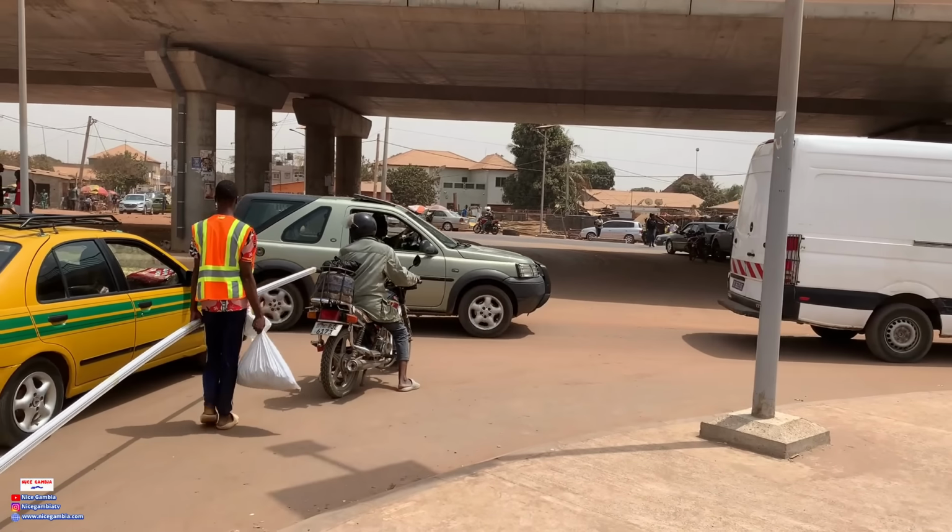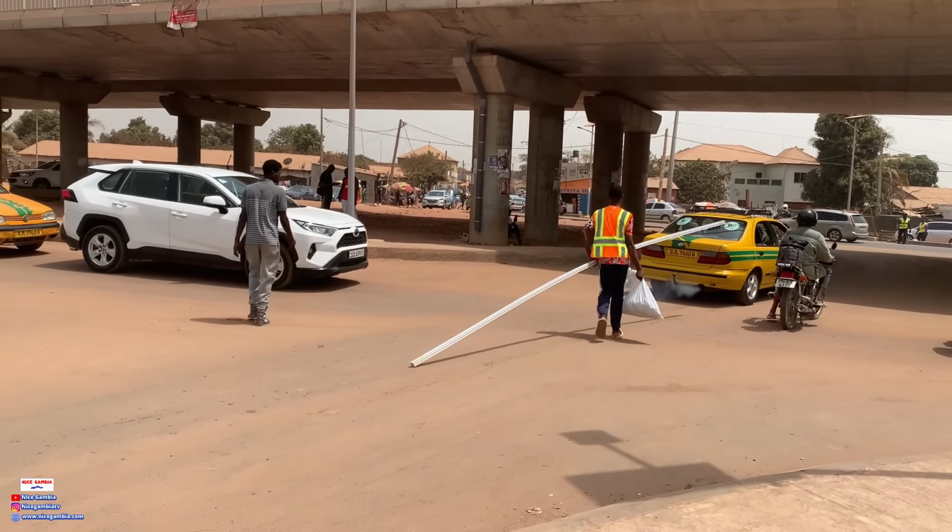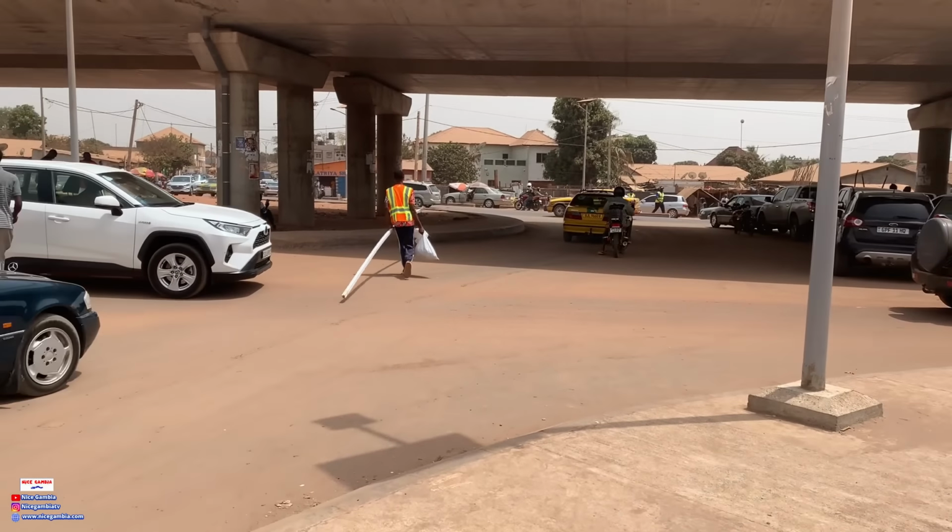Today people are here at the coastal road area, at the flyover, cleaning the street and the market side.